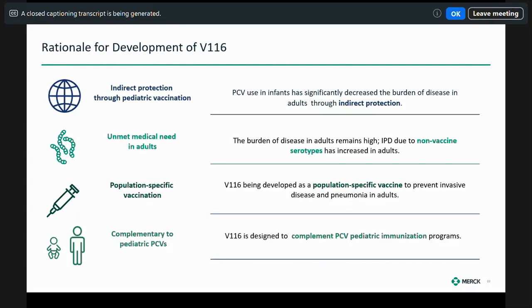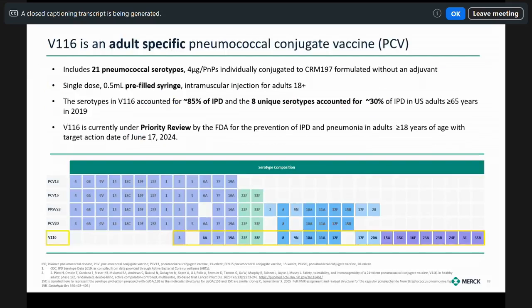Even with the indirect impact from childhood vaccination, there remains an unmet medical need in adults. V116 is a population-specific vaccine proposed to meet this need and is intended to complement pediatric immunization programs. Next slide, please. V116 contains 21 pneumococcal serotypes conjugated to CRM197, formulated without an adjuvant, supplied as a single-dose 0.5 ml pre-filled syringe.